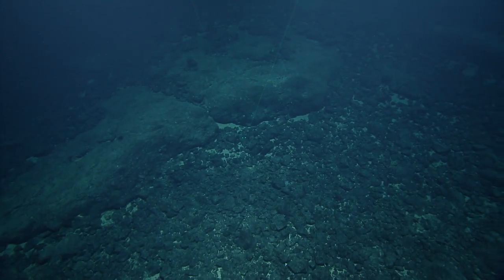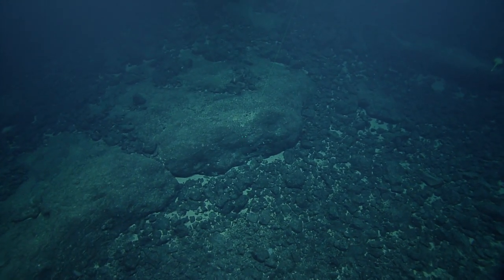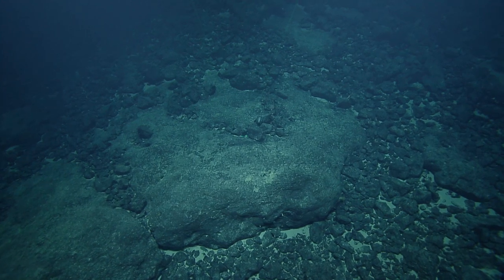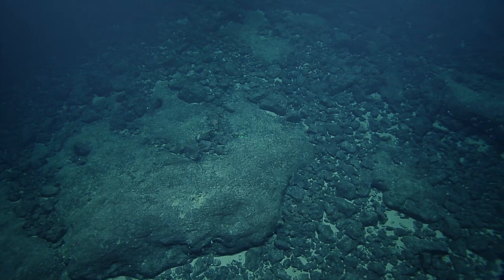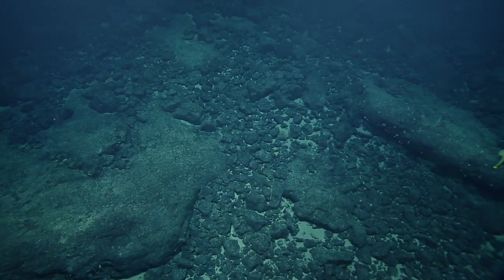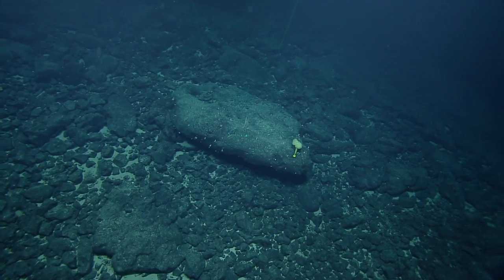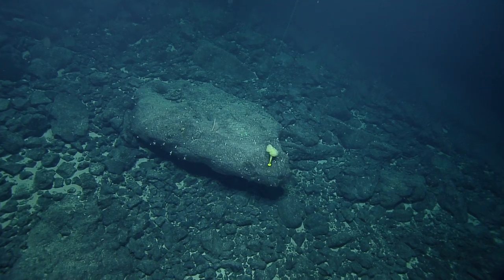Hey, Hannah. Yeah? So, we've seen some things like this. What is this type of feature in between all these? I think that's a lobate flow. I believe it's a lobate flow. And can you explain what a lobate is? Because I have heard it a bunch of times and was too afraid to ask. Yeah, so the lava flows depend on the velocity rate, and the fastest is the sheet flow, which is super flat, and then the second is the lobate flow, which is like a mixture between a pillow and a sheet.